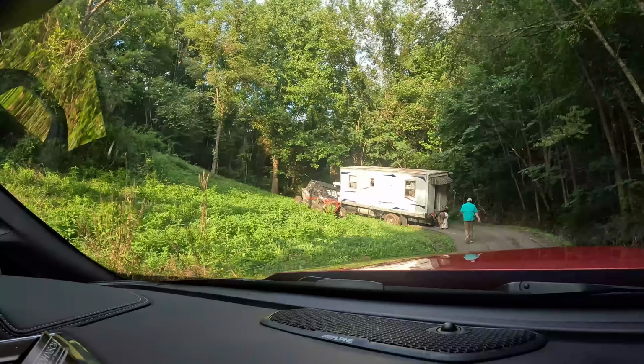Anyways, there you have it, guys. Looks like nothing on the camera. We do have a new feature on the new tow truck. We do have a feature. We have a tilt gauge.